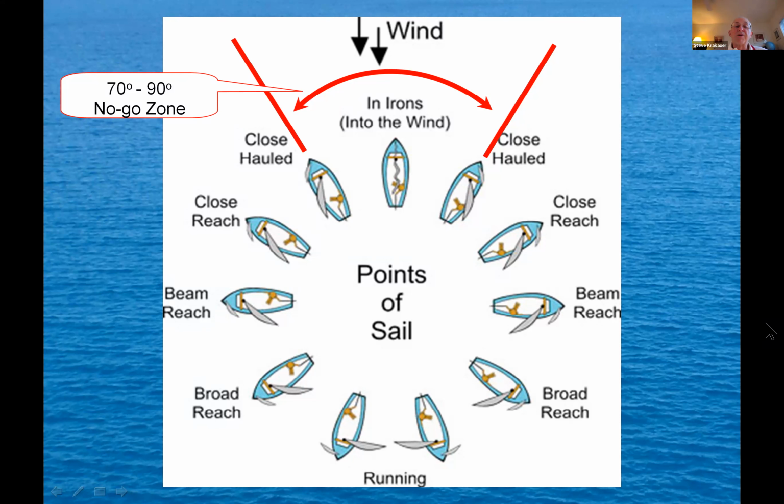If you trim the jib in too far, guess what's going to happen? Let's look at the close reach on the left boat here. The main is out here, and somebody forgot, or you decided, oh, I've got to pull that in all the way. What do you think is going to happen? What's going to happen to all this wind that's trying to pump through between the two sails? Martha, what do you think is going to happen? Or Christine, what do you think is going to happen? It's going to get caught and mess up your mainsail.